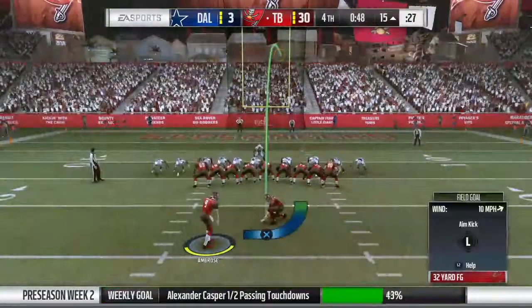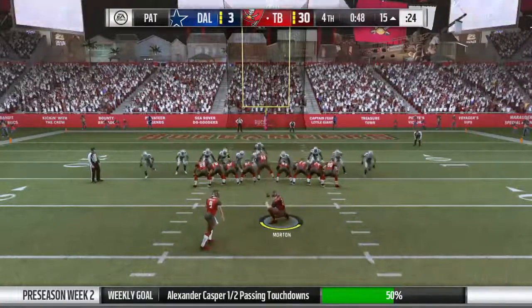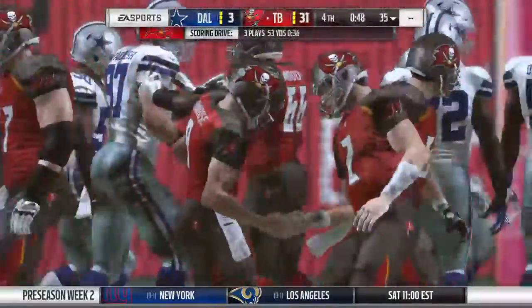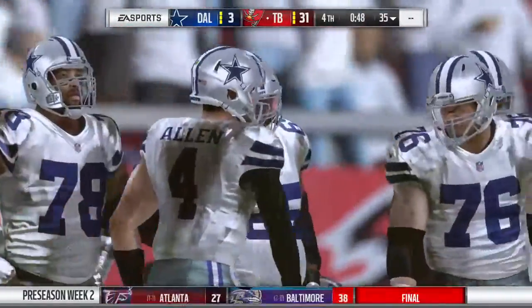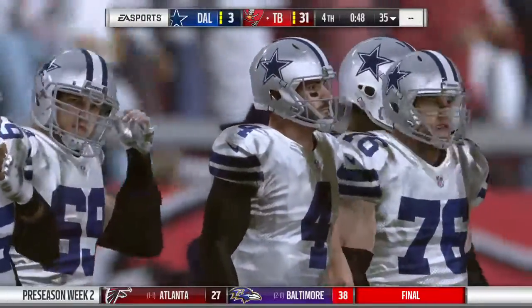A try here for the extra point. And that'll increase their lead to 28. The drive there only spanning 3 plays. And it's all finished off with a touchdown by Tampa Bay.